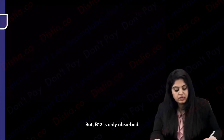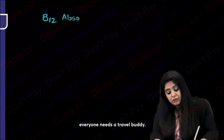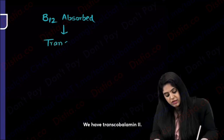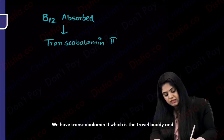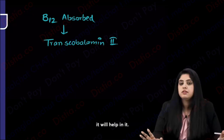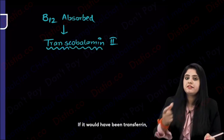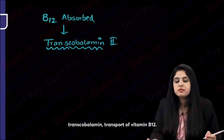Once the B12 is absorbed, everyone needs a travel buddy. Like remember, for iron we had a travel buddy called transferrin. For B12, what is the travel buddy that we have? We have transcobalamin 2, which is the travel buddy, and it is going to take it to whatever tissues and whatever uses I need to do of vitamin B12. So trans word always tells me trans for transport, cobalamin for vitamin B12. If it would have been transferrin, then transport of ferrin, transport of iron; transcobalamin, transport of vitamin B12.